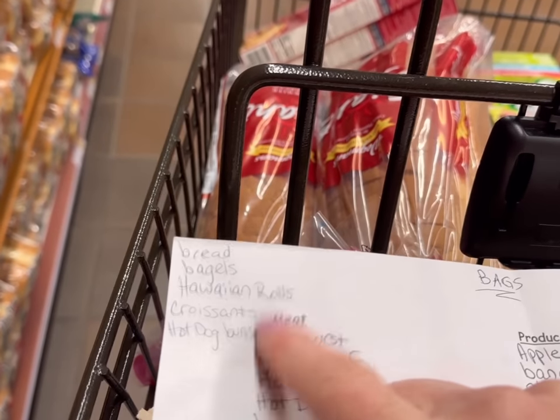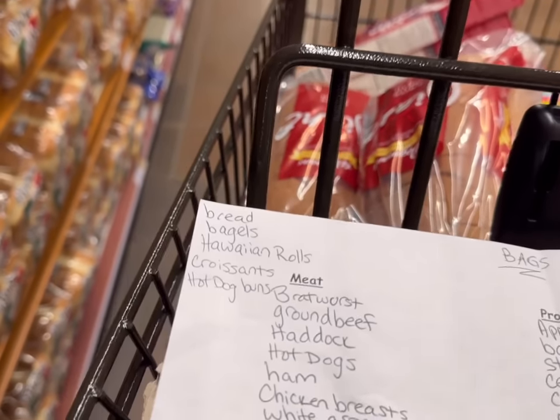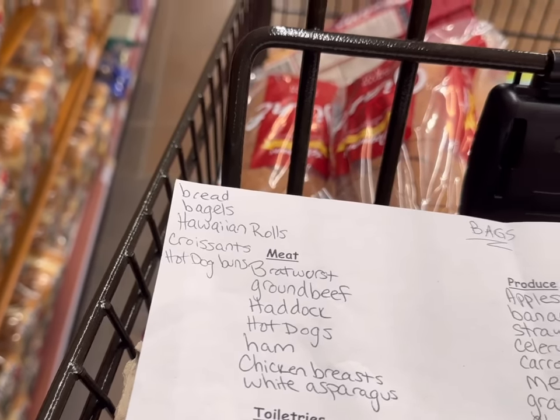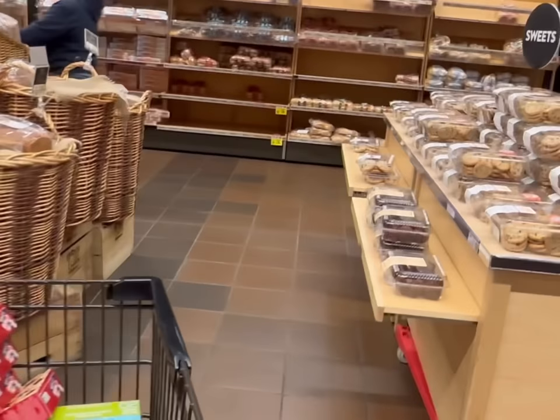What do I got? The croissants I wanted to get at Costco. I'll have to look if Wegmans has an equivalent to Costco croissants, but I doubt it.